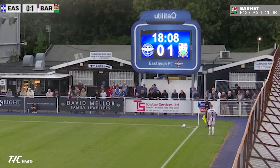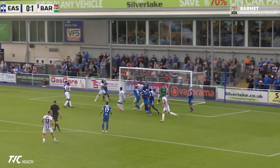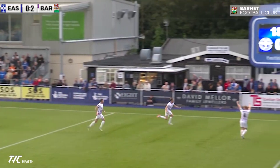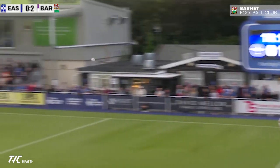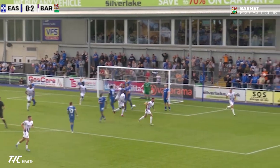And Eastleigh have got a... So Carnu's on the far post again. Pritchard's in the centre of the 3 and the 6 yard box. It's another dangerous corner. Wow. And it's another goal from the header from Collins, who slides on his knees. Two corners, two goals. Barnet have gone 2-0 up on 18 minutes. Eastleigh nil, Barnet 2.